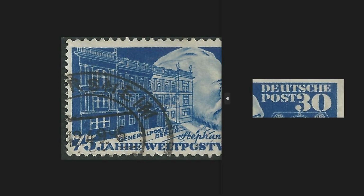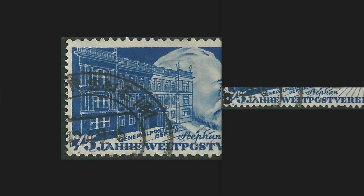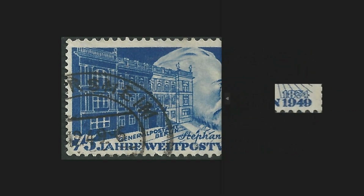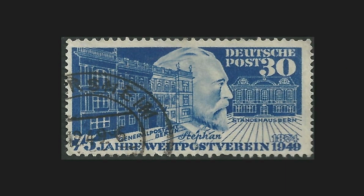Top right, the inscription German Post, followed by the nominal value of the piece, or 30 cents of the German mark. Under the face, the inscription commemorating the event, i.e. 75 years since the Universal Postal Union, followed by the date of foundation, 1874, and date of commemoration, 1949. Stamp issued in 2 million copies. It is 25 millimeters high, 43 millimeters wide, and it's worth $80.